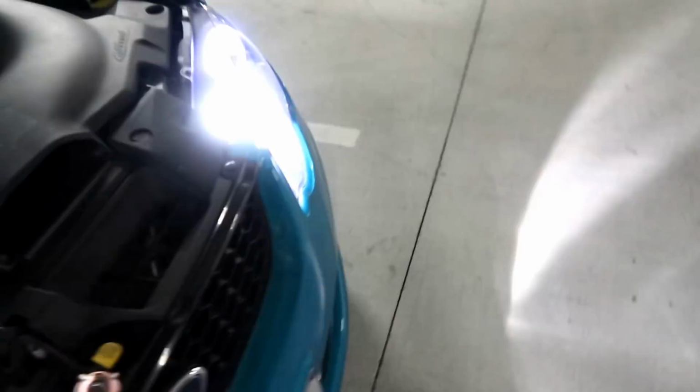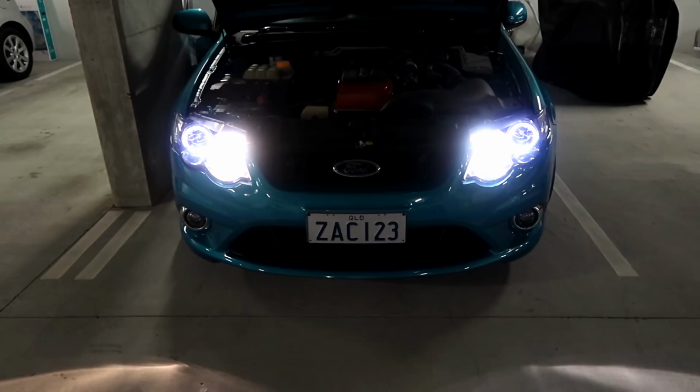Another one. See, because of the lack of the outside coating and the lenses, that's gonna drive me mental. At least they both work, so that's all right. I have to make sure I remember to put this in next time I take off the front bar.